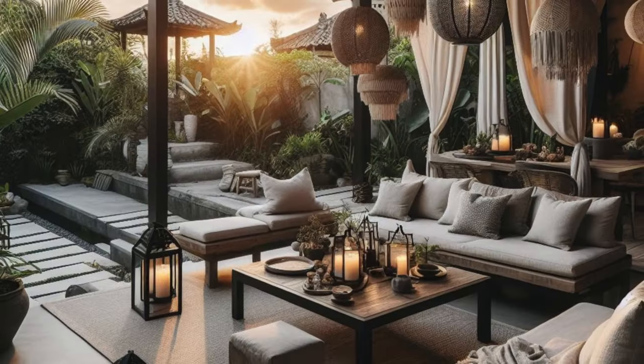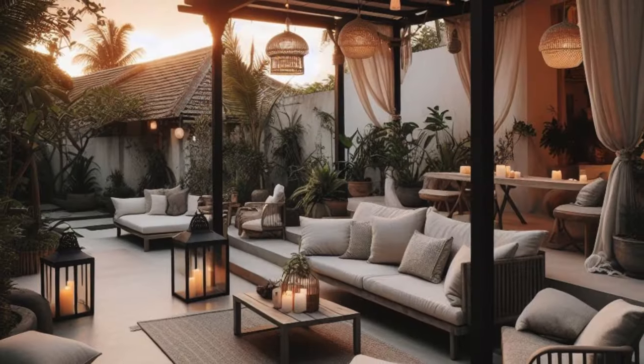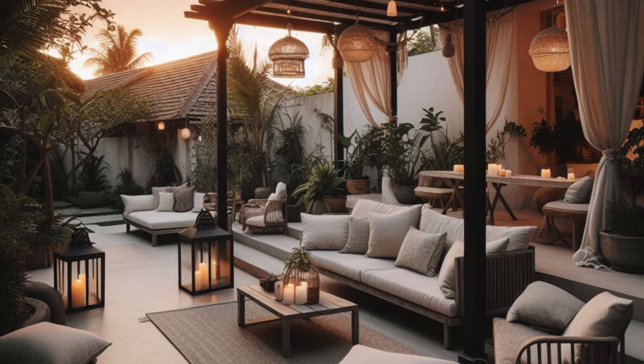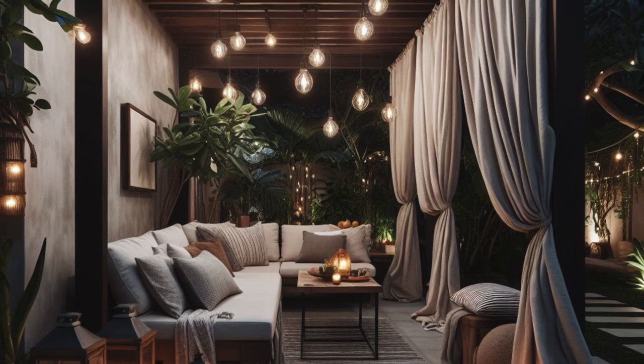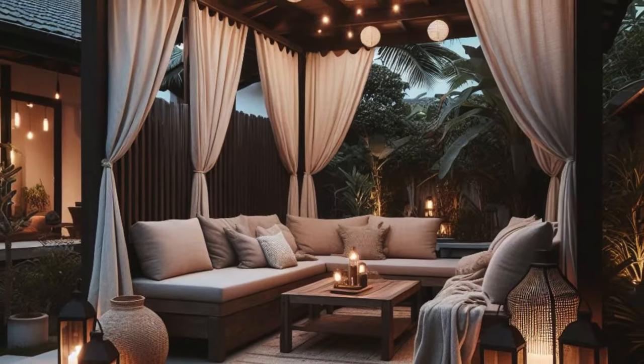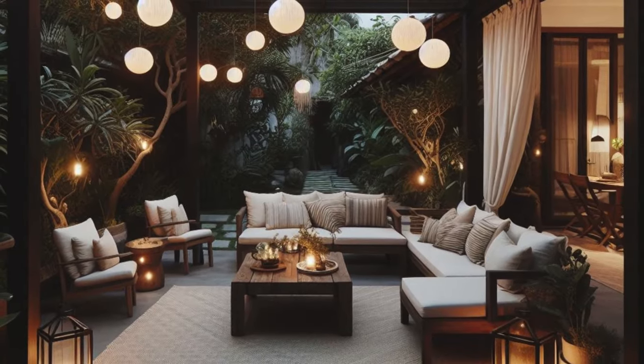The flickering flames of candles and a crackling fire pit cast a warm glow, creating pockets of coziness. Life's brevity becomes palpable in these moments, emphasizing the importance of cherishing connections and savoring the beauty of simple, shared experiences in the comfort of our own backyard haven.